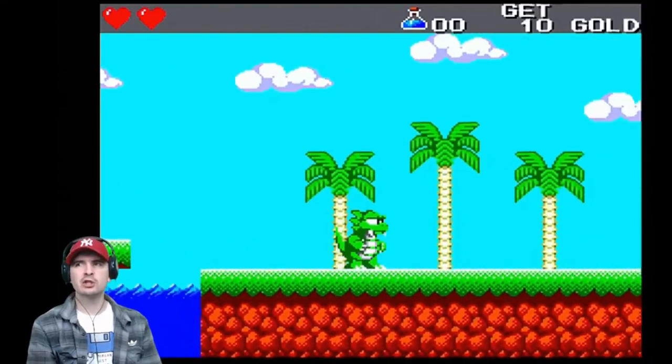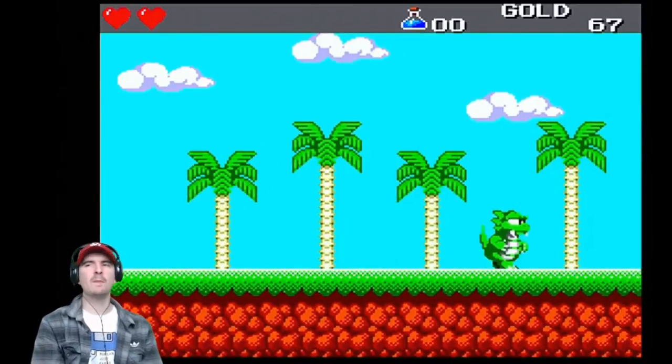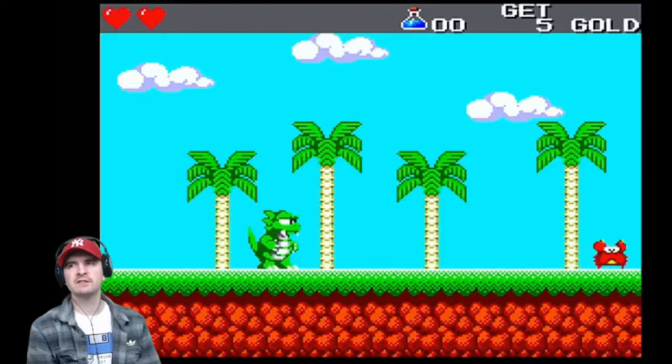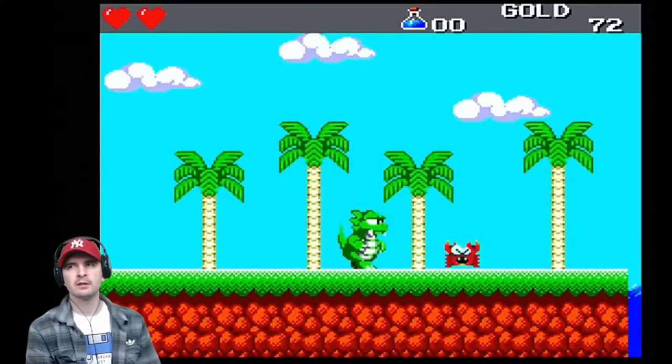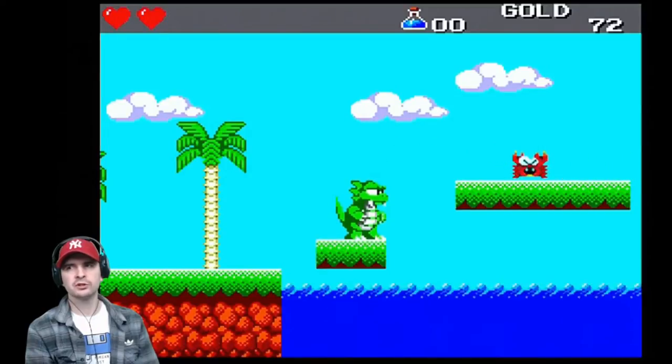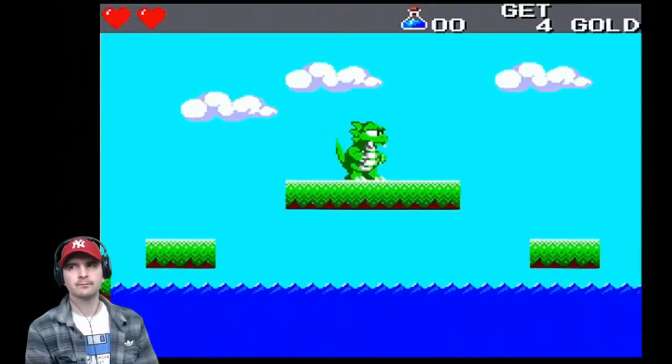Right, kill enemies to get gold. Use gold to buy anything from weapons to additional armour. And potions as well. We have 72 in total. And we have our collectibles. Right, don't fall in the water, Jamie. Pick up the coins.